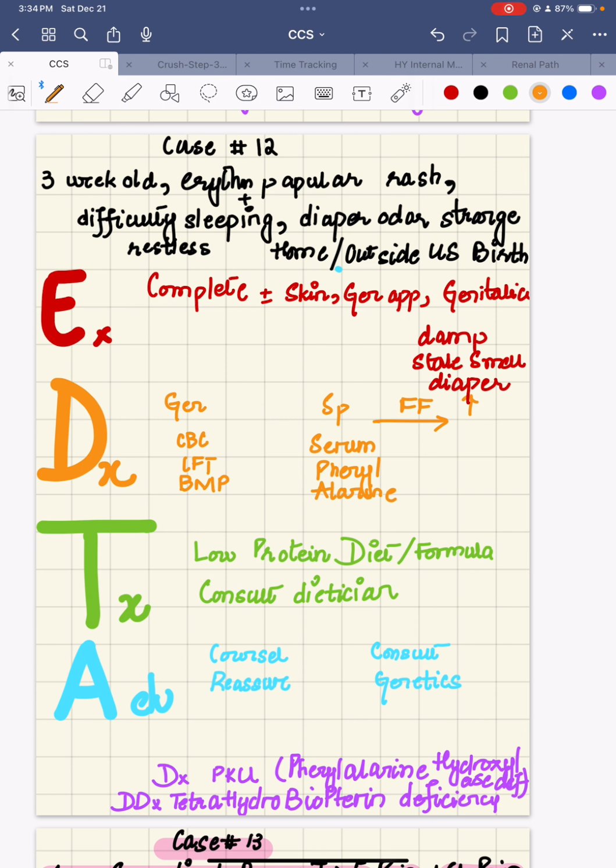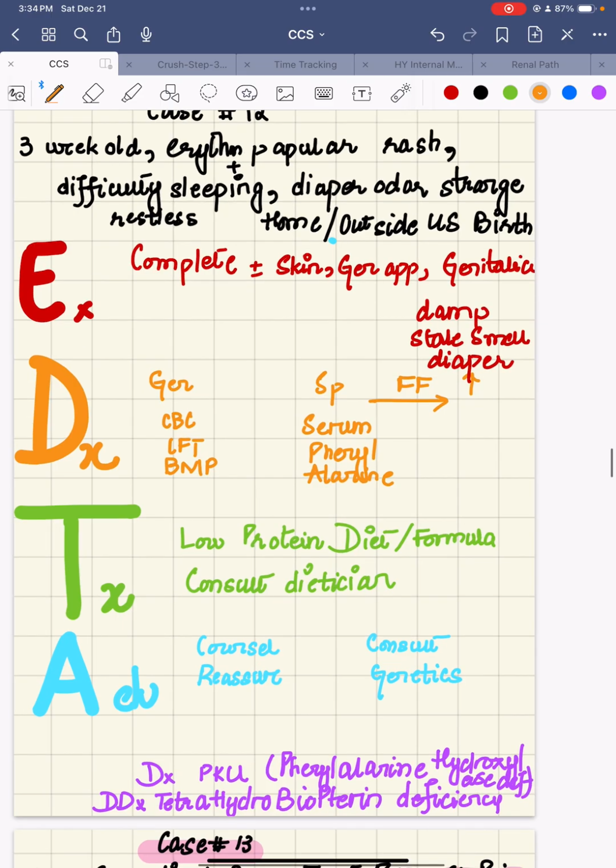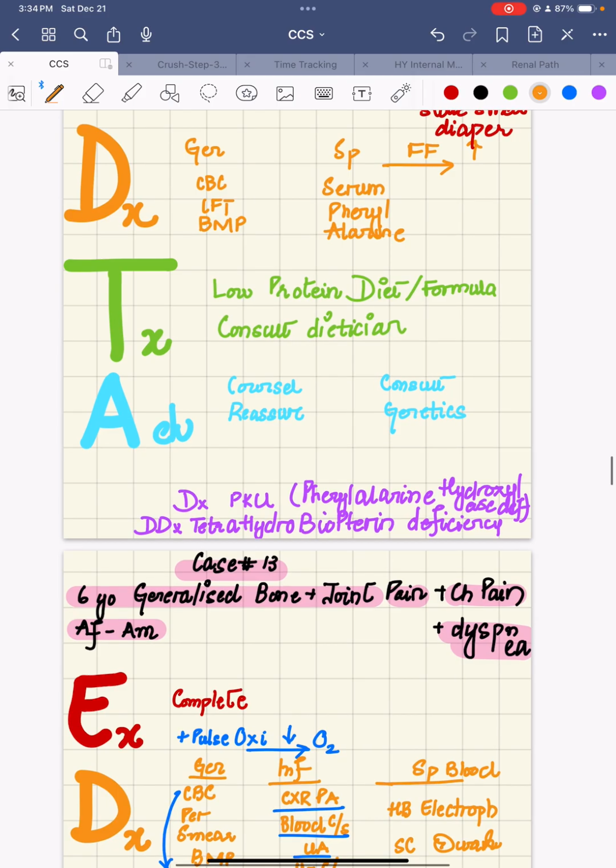Then the treatment is just a low protein diet, a formula, and consult the dietitian to keep the protein low in his diet. And then in advice, counsel, reassure, as well as consult genetics. And the diagnosis is phenylketonuria, which is phenylalanine hydroxylase deficiency, with the differential diagnosis of tetrahydrobiopterin deficiency.